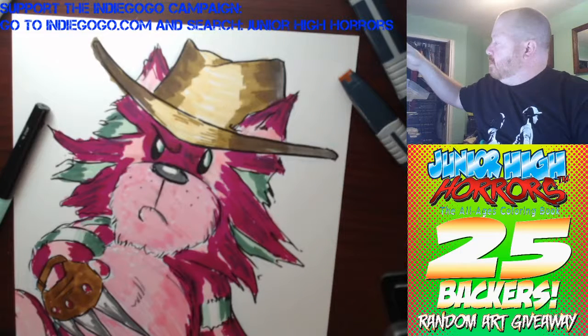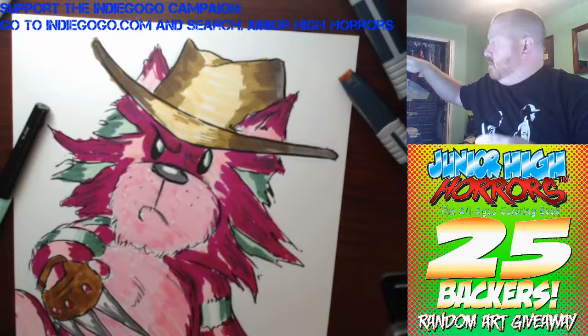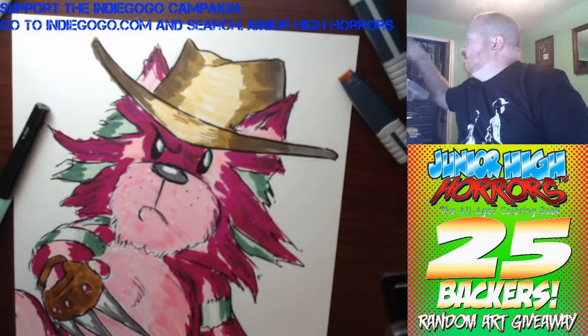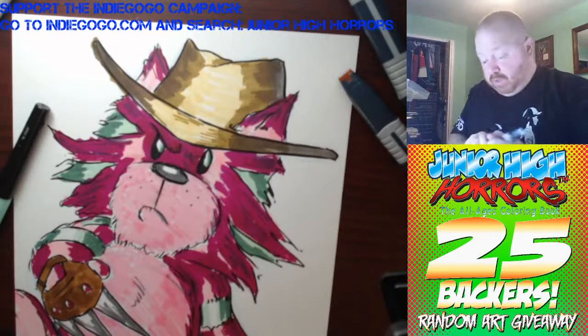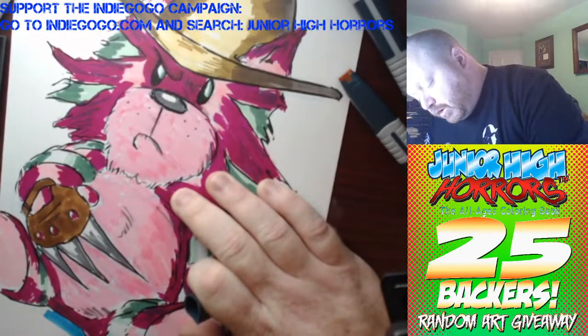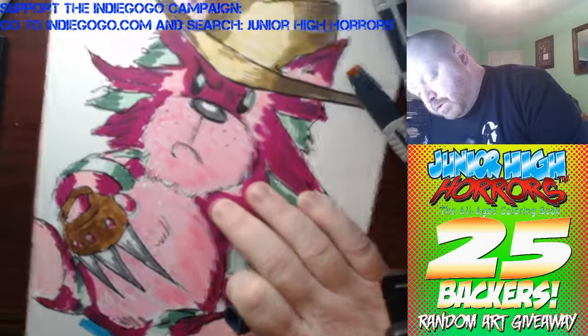Time to put some markers away. Yeah, I do still have to add a background color to it, so we're probably going to do a light blue, which will probably be a much darker blue than I'm intending, but here we go. Oh, no, that's pretty good. It's a pretty good blue.